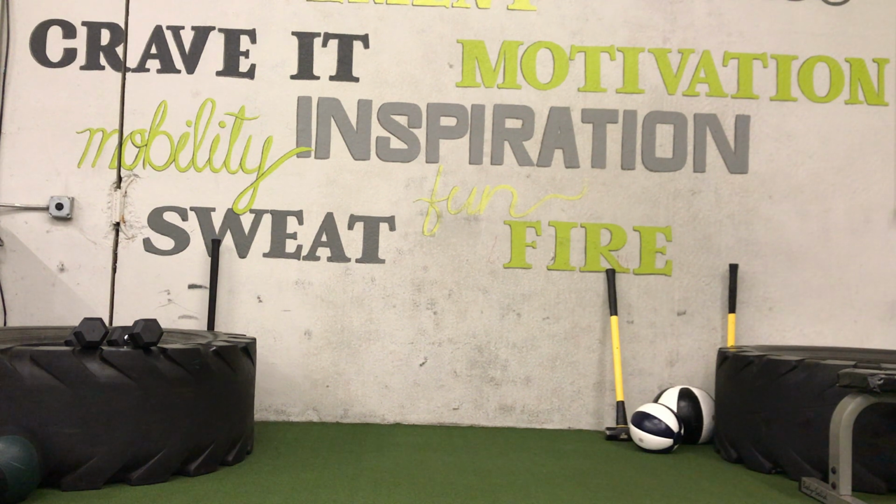I want to give you the same hanging leg raise progression. If you hate the hanging leg raises, we have the ground version. I just want to show it to you. Round one is your 20 regular forward hanging leg raises, or you can lay on the ground and do your regular reverse crunches.